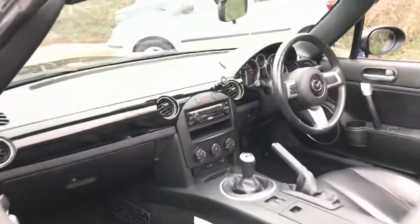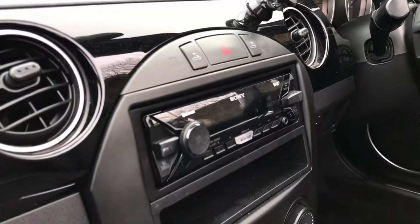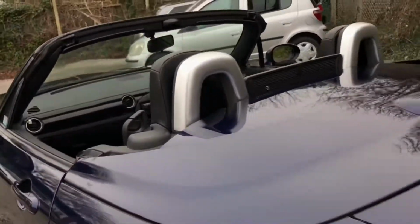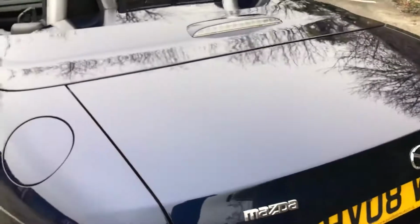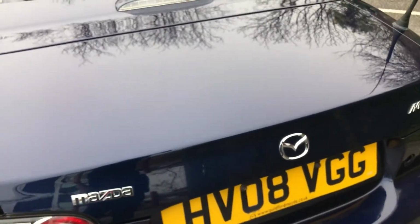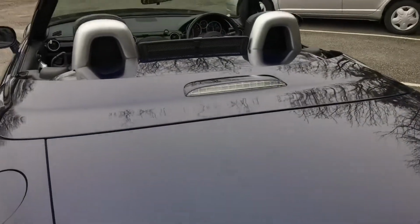What this doesn't have, like the standard ones, is a Sony Bluetooth audio system. It's got DAB and Bluetooth as part of that head unit, so you can stream music, you can take calls through there, and we will actually include the standard unit in the boot for you. So should you ever wish to return this car back to standard, you can just swap out those 2 units.